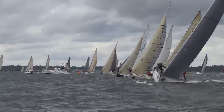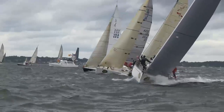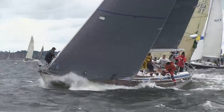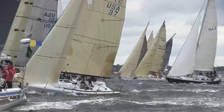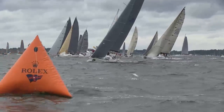Port tack inshore is definitely favored on this first beat that has a lot of boats fighting for the pin end. Here's Class 5. Seven starts are complete, 2 more to go.